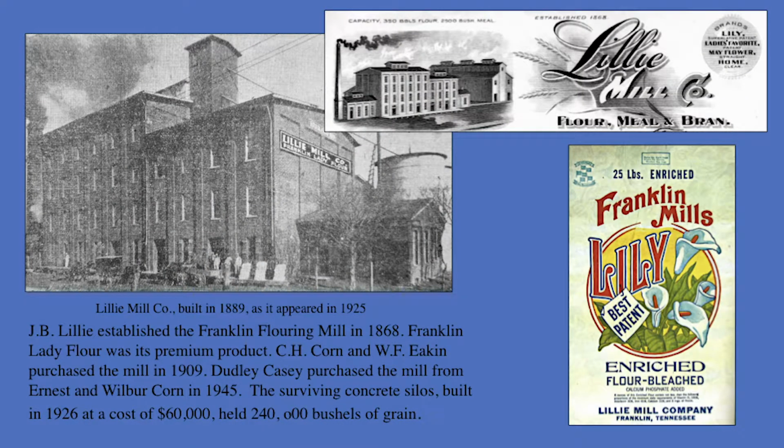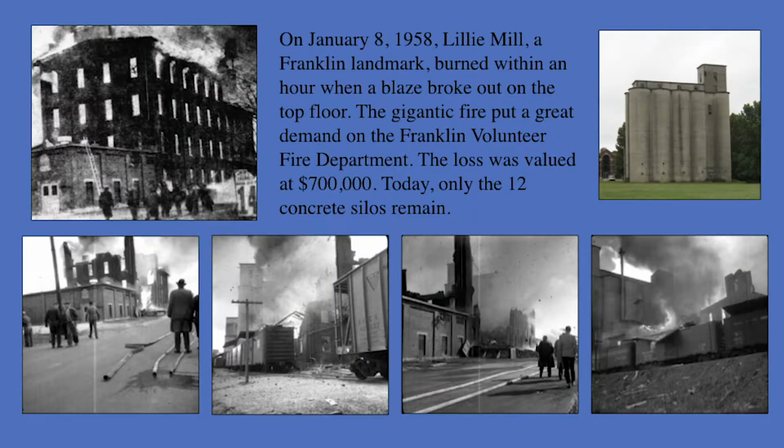And the only thing that survives today, of course, is the silos, and they were built in 1926 at a cost of $60,000. And I see I've got a zero out of place, but supposedly they held 240,000 bushels. And of course, 1958, a big fire at Lilly Mill. It really put a strain on the Franklin Volunteer Fire Department. They had just bought some new hoses and a new pump, and this was the first big fire.